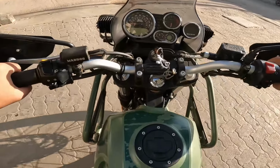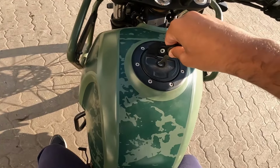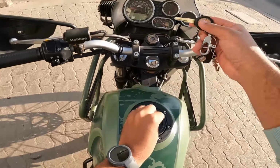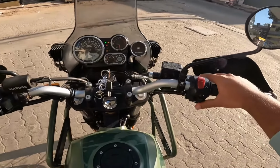Okay, so let me show you this tank again. See, it's filled. I would not recommend filling this much. I will tell you why. I just add this from here.